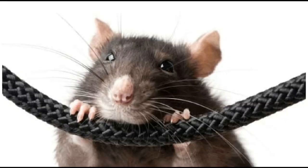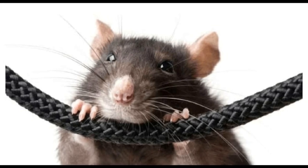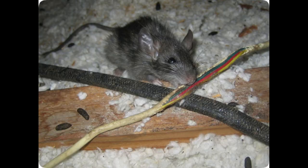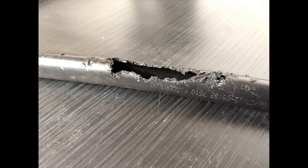Rats are notorious chewers. They'll chew through just about anything in order to wear down their ever-growing teeth. This includes electrical wires, water pipes, and thin walls. These incisors allow them to invade spaces with a crack of only half an inch, which they then widen in order to ease passage to and fro.